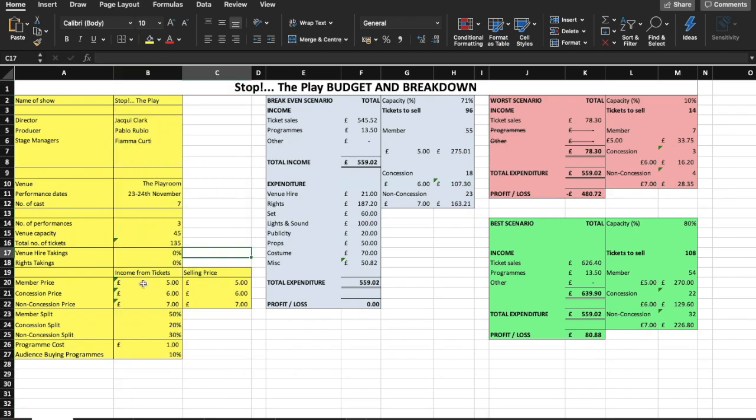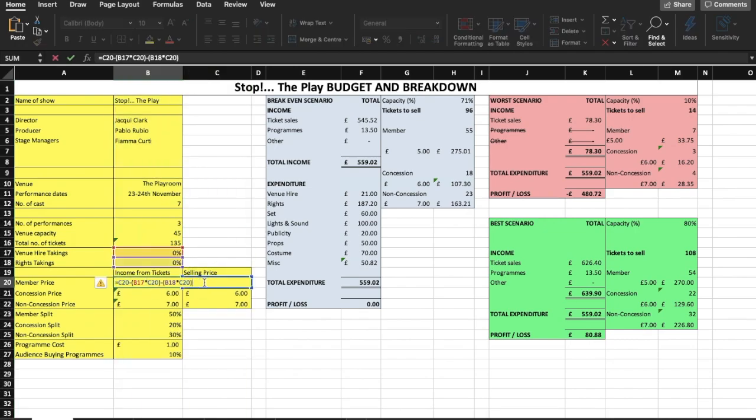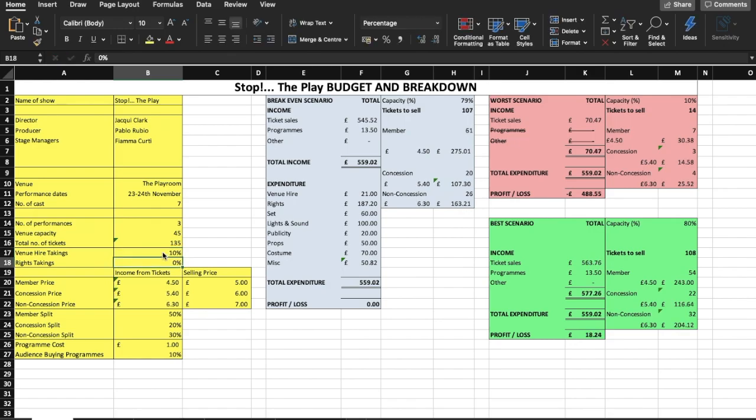This is because, if we look at the formula in this column, it is adjusting for any money that the rights company or venue hire is taking. Usually, the rights company will only take part of the ticket sales if you're putting on a musical, but make sure to double check your rights agreement. So, let's say the venue takes 10% of ticket sales, as the Nuffield does. See how the income from ticket sales has changed, and we now need to sell more tickets to break even. We are going to look at this again properly when we go through a musical and a Nuffield budget, but for now, let's set the percentages back to 0.